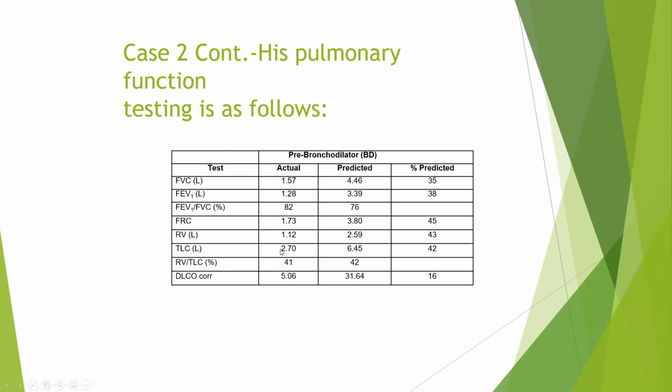Total lung capacity is 2.70. You would expect that for an average male, total lung capacity is probably around 6, and around 5 for a female. In this particular case, the predicted is 6.45, and this individual is at 42% predicted. And then you have residual volume relative to total lung capacity. You actually see that's pretty well in line with what's predicted. DLCO, we covered that in other presentations, where you have 5.06, and then the predicted is 31.64, so significantly decreased diffusing capacity.